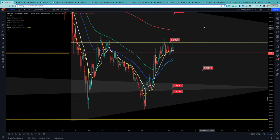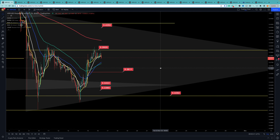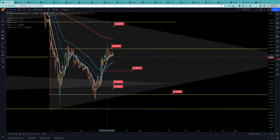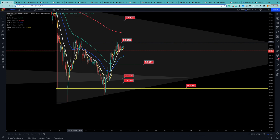Here we go. Okay, so I'll start with XRP. And here we are in the consolidation. You can see it looks like we've topped out on the resistance level, and we're in a reversal pattern at the moment. This is on the 1 hour. It's just dragging out a little bit, but not much different than this. So let's go into it in a bit more detail.